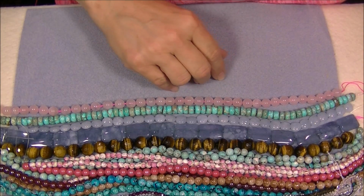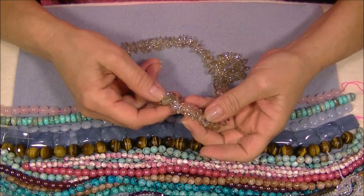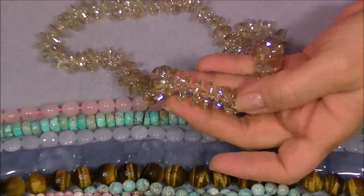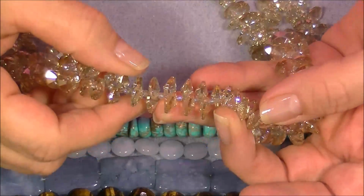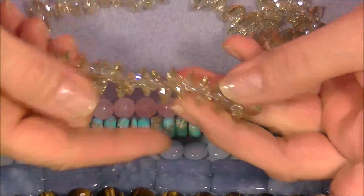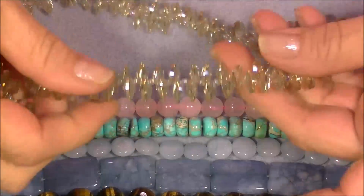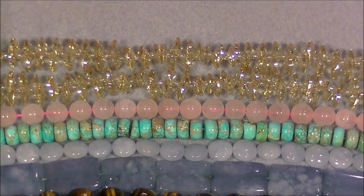I have more Chinese crystal in here. These are like discs, kind of top drilled, and I thought this was cool, so I bought one of these. This is really cool. I have a whole strand of them, and I thought, I'm sure we can find these online somewhere, so I thought I could make a tutorial with these, because these are really cool. I really like those. So I got that, and back off again.